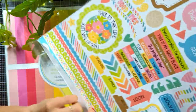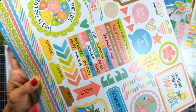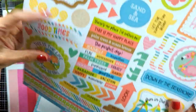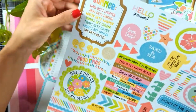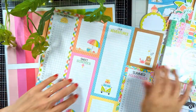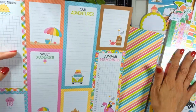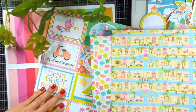And also, it has my best, the 12x12 sticker sheet. Huge sticker sheet. Look how cute. It's thick. It's like cardboard. And it has all these amazing designs. Down by the seashore. And all what we had in the 6x6, but in bigger. So this is amazing for scrapbooking. This is more for the cards. And I mix and match for my photo album.